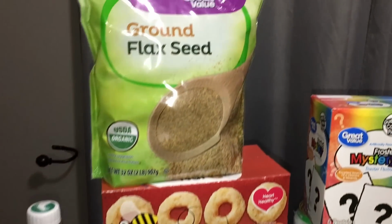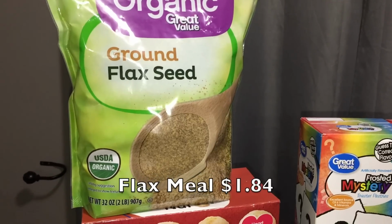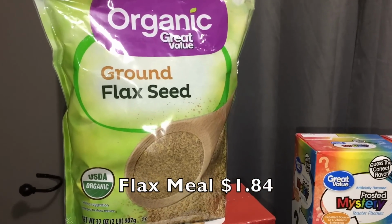I also needed to restock my supply of flax meal. So they have a really great price there at Walmart.